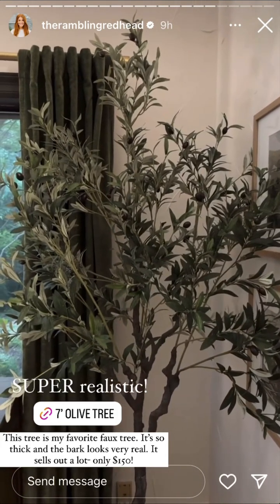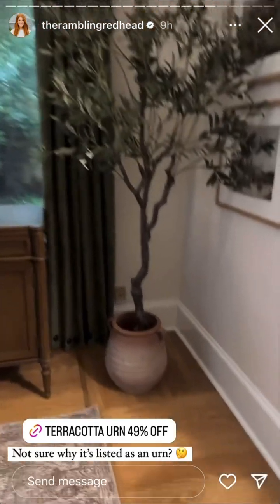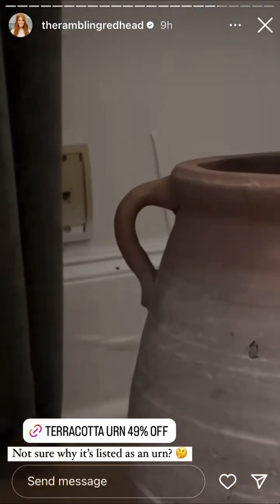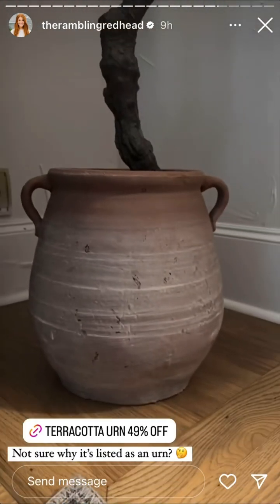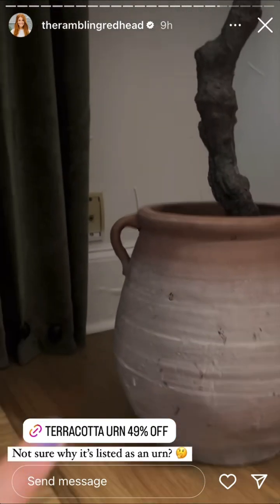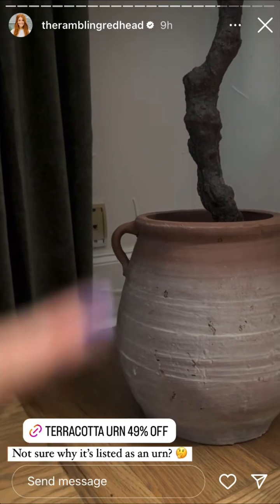And then the urn. The urn is 49% off today. I don't know why we missed that phone jack in the renovation. This room got neglected. This phone jack, and then I also have like a yellow knob, like a switch over there with piano. It drives me nuts.